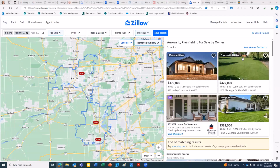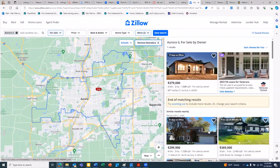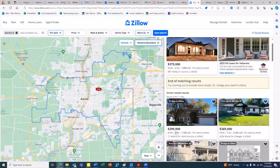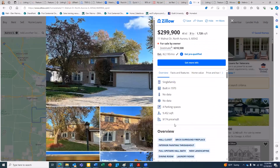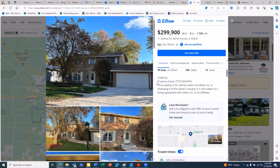So let's take a look at, I'm going to take out Plainfield so I get back to the one that I want for today's class. And this one down here, I chose, it's $299.9. It's at 11 Walnut Drive in North Aurora. So I go, okay, I'd like to do this. Again, I clicked on it and I opened her up. And a couple of things I was looking for. Does it have a phone number? And look at here, it has property owner and it has the phone number of the FSBO.